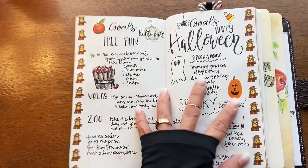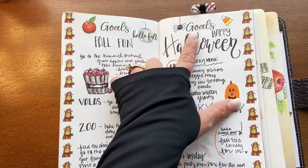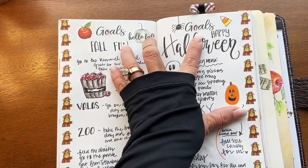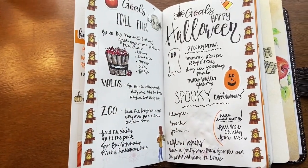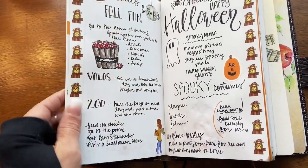So I put down some special dates that I know that I need, and let's just dive into the goals. So when you get this, your planner, you will get prompted to set goals with plenty of room to be able to script what you want to do. So I did line mine with washi this time.